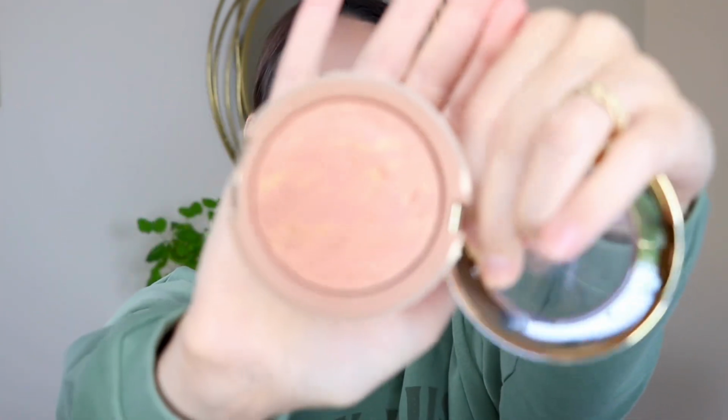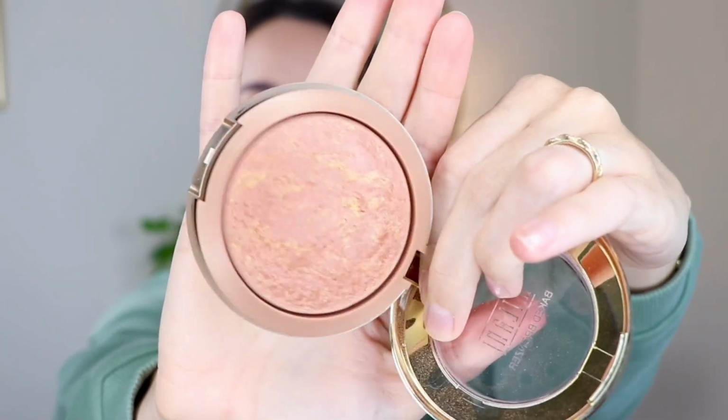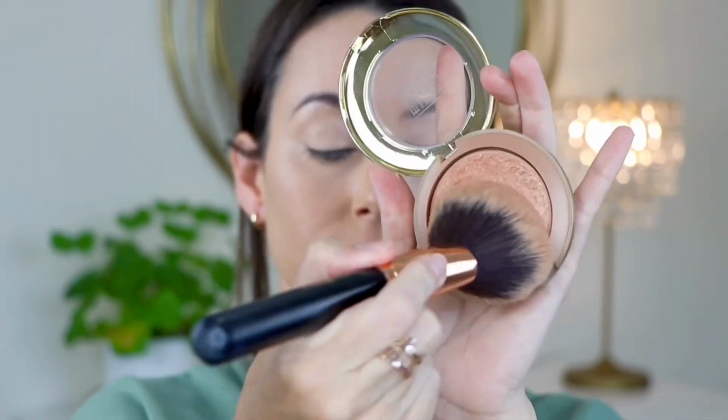The bronzer that I love for summer is the Milani Baked Bronzer, specifically in the shade Glow. It has a beautiful reddish brown tint with really nice marbling that gives you a glow, but it's not sparkly. Now if you want just a matte flat bronzer, you might not like this, but I just feel like it gives your skin a really nice, pretty, sun-kissed glow. So it's one of my absolute favorites for the summertime.